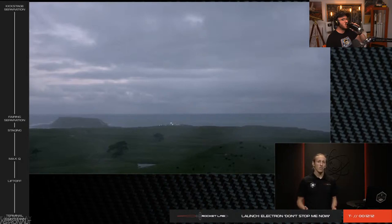Today's mission is a rideshare launch to low Earth orbit for NASA, the National Reconnaissance Office, and the University of New South Wales, Canberra Space. One of the satellites on board today is the NASA Andesite satellite. This payload has been created by students and professors at Boston University to study the Earth's magnetic field as part of NASA's CubeSat launch initiative.